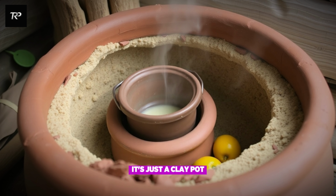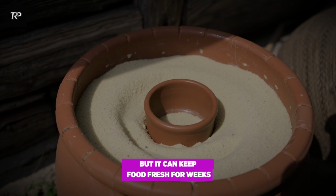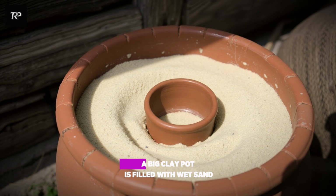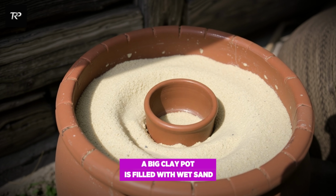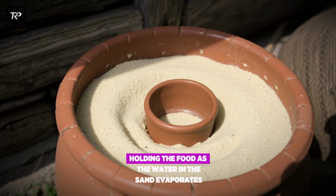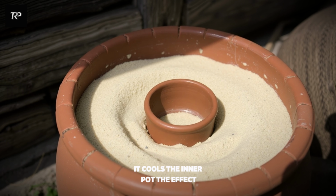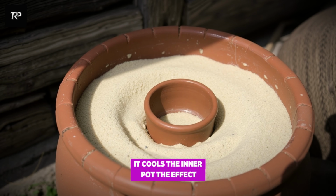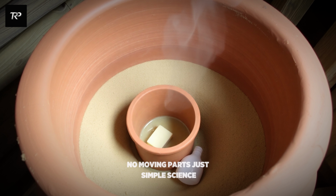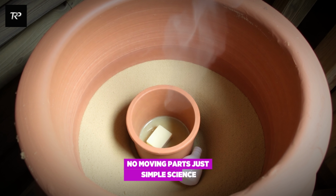It's just a clay pot, but it can keep food fresh for weeks, sometimes months. Here's how it works. A big clay pot is filled with wet sand. A smaller pot is placed inside, holding the food. As the water in the sand evaporates, it cools the inner pot. The effect? Natural refrigeration. No electricity. No moving parts. Just simple science.